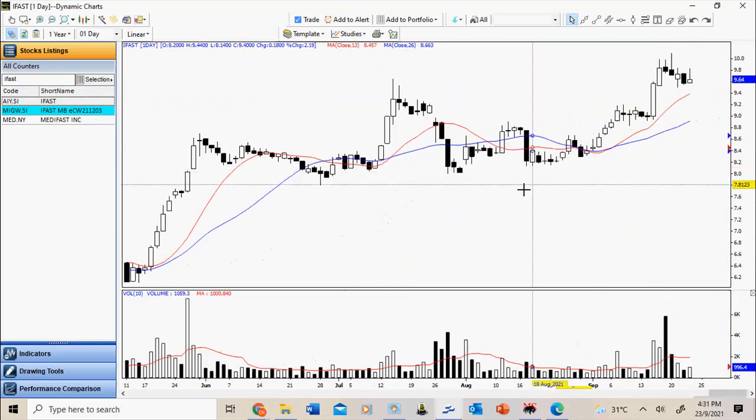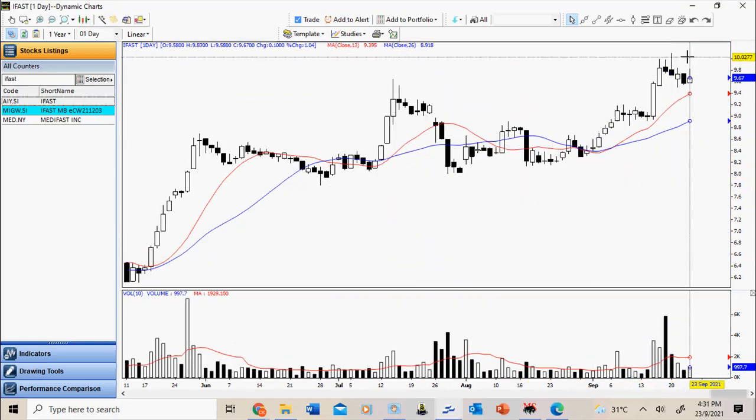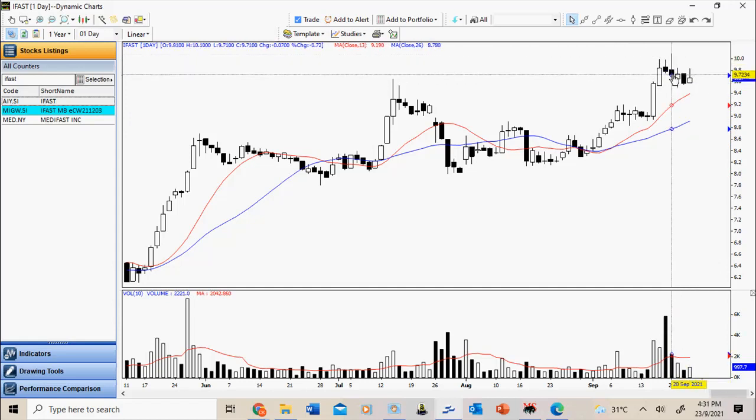Now IFAS has a very strong run up, and as mentioned previously $10 is a psychological resistance, it is trading below that. Again, if it can hover below the $10, look for an eventual break above this high here of 1010.